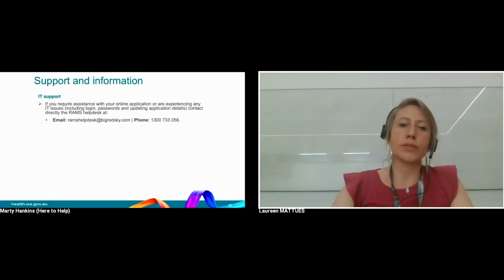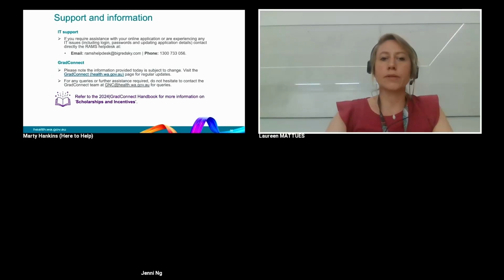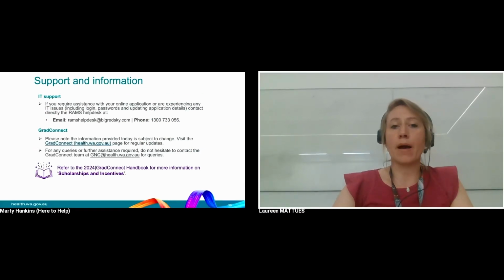IT support: if you need support and information, you can email the Ram's Help Desk or phone them directly. If you've got any GradConnect questions, go on the website or send us an email. If you've got any site-specific questions, you can make them directly to the health providers. They will give you the information today on how to contact them. For any information on scholarships and incentives, you can send them to our scholarship team, and the contact will be available in the handbook as well.